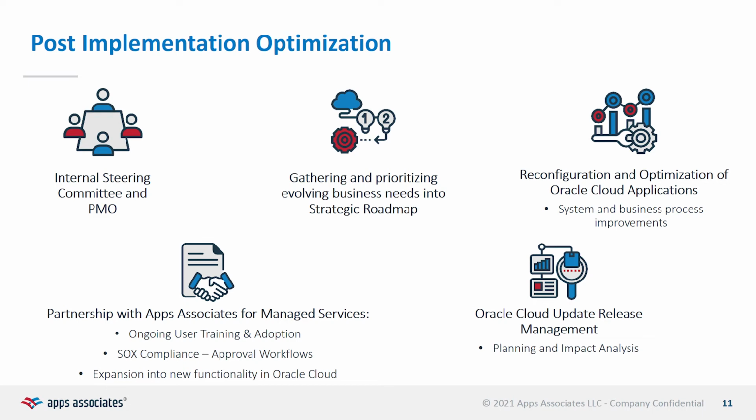The other is apps has helped with our SOX compliance. We talked about that. One of many examples is approval workflows. We've built workflows in AR, AP, purchasing, and now just recently we're starting to kick off an HCM workflow. And all of these are just a sample set of examples to ensure that we are SOX compliant. We'll talk more about the expansion into new functionality here shortly on the release management, but that is one of the key benefits of cloud. It's also one of the key benefits of partnering with apps.